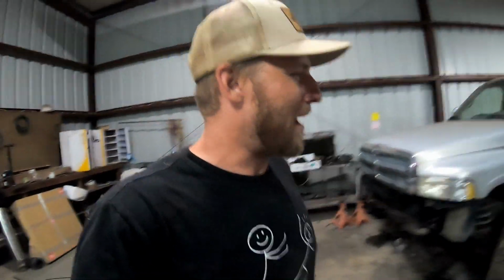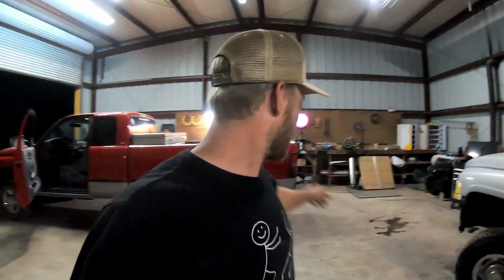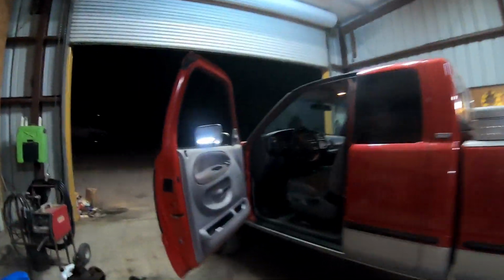So let's try and get this thing out of here by myself. I'm going to leave the parking brake set just a touch and hook it up to the old 98 and get this thing carted out of here. Maybe I'll get Boone to drive. What do you say, Boone? Oh, it's past his bedtime. Let's get this thing moving.